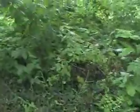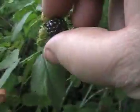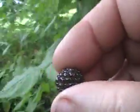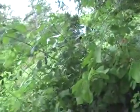Over here, our black raspberries have begun to ripen a little bit. And they're just really flavorless. Don't taste like anything. They're not tart, they're not sweet, they're not anything. Just a volume of water around a seed.